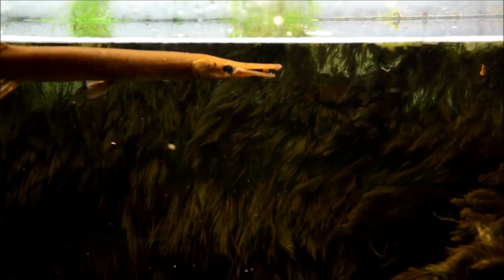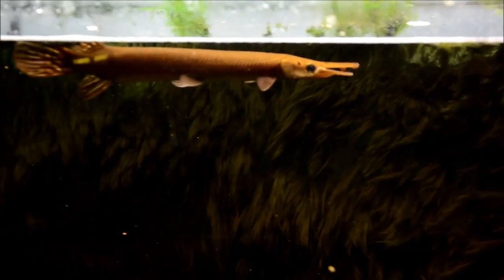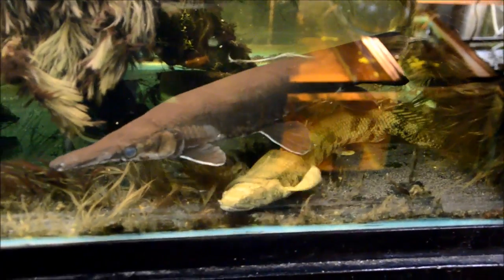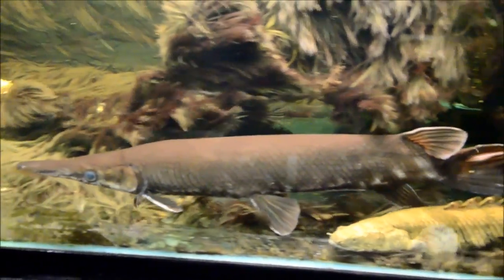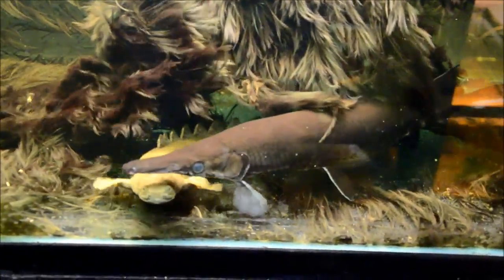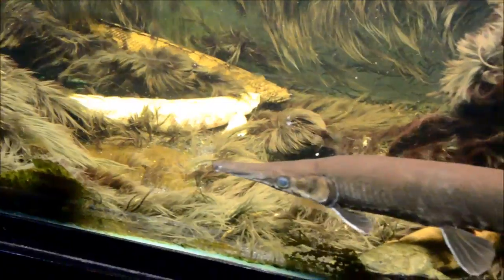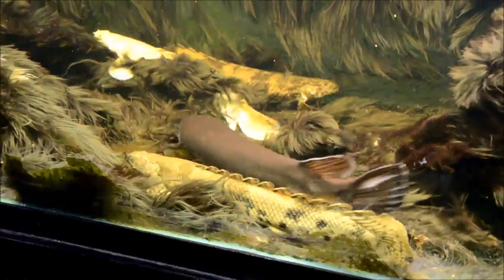Somebody's having a snack. Little Cuban's one of my favorites. He's the big tropical. Dropped a few pellets in there. There's the other endlies. They all smell the pellets. Everybody's ready for a snack.